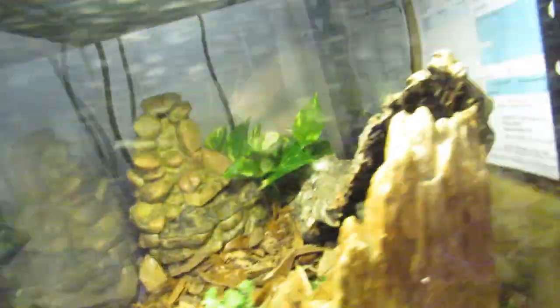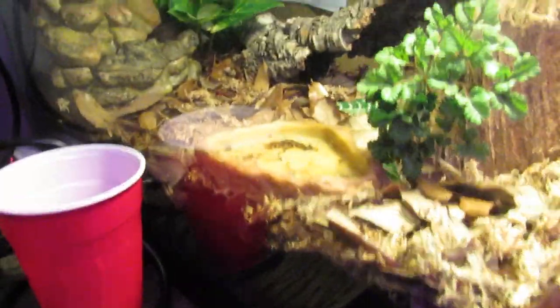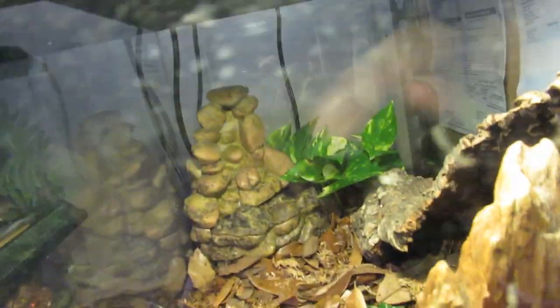All right, this is an anole tank. This has a story behind it as well. It's a little dirty right now. I basically threw this together pretty quick. I think it's full bioactive. Yeah, it should be full bioactive. I threw a bunch of mealworms and junk in there, so stuff pops up every once in a while. I have anywhere between 4 and 6 anoles.